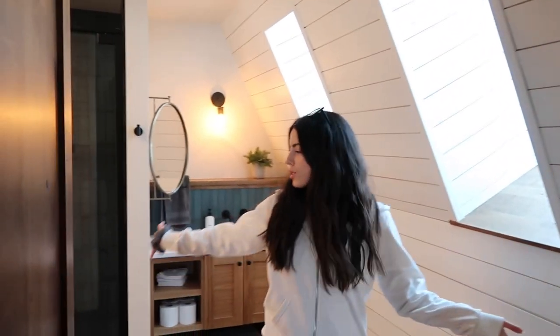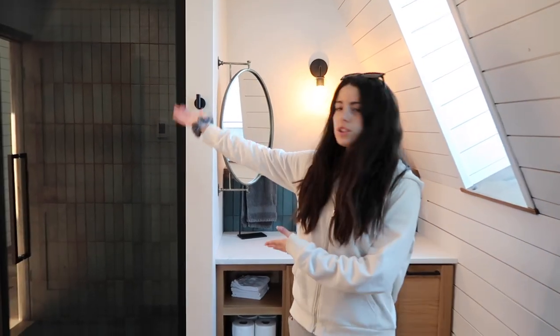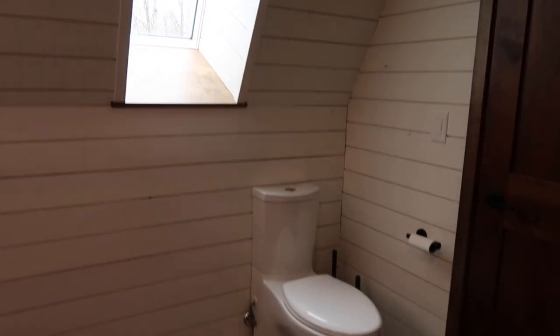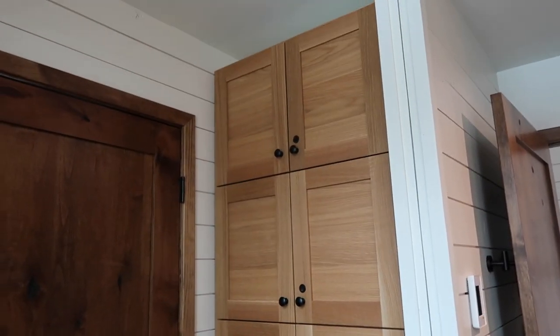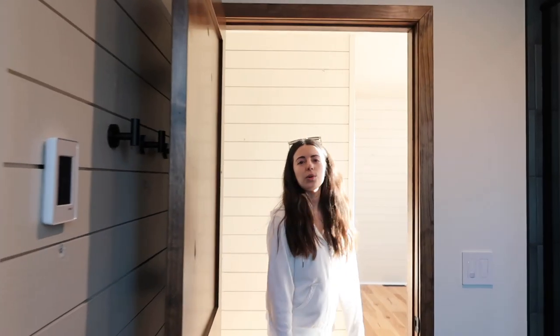we have a pretty large full-size bath with a vanity, toilet, shower, and everything you need. With a waterfall shower head. There's also shampoo, body wash, and conditioner provided. The toilet itself. And there is also some storage. And then from the bathroom, we can exit back into the hallway space.